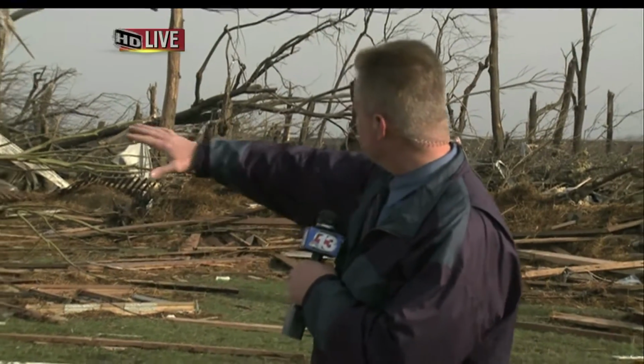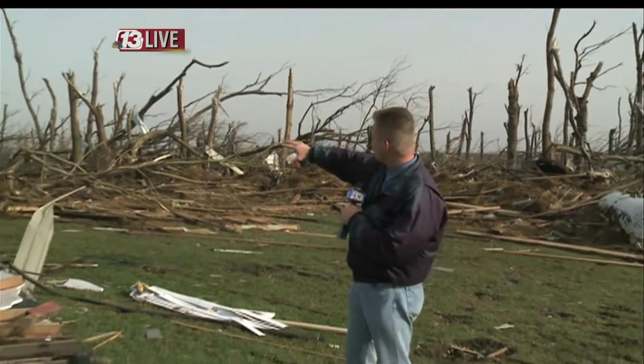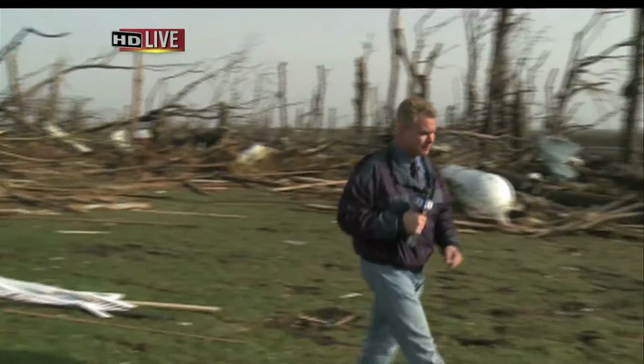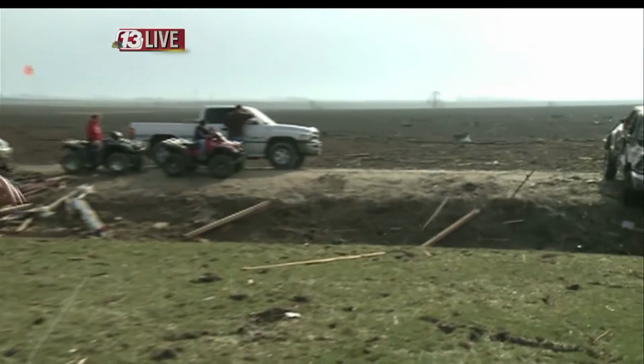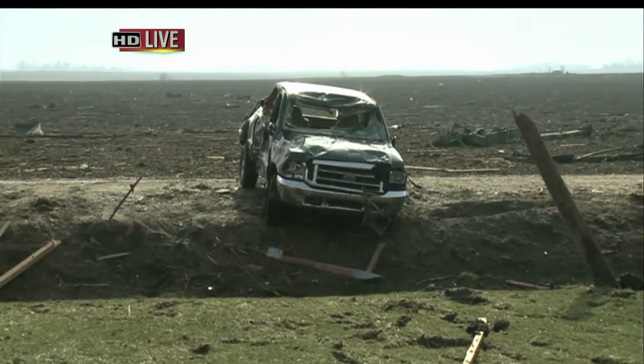If you look back here behind me, all this debris back here, we're told this was at one point a gorgeous orchard. Every single one of these trees was hit when the tornado touched down. Back over here to my left, you can see this pickup truck, which we're told was picked up and tossed like a Tonka toy several yards all the way into the road here, rolled several times over.